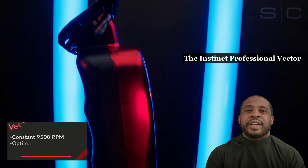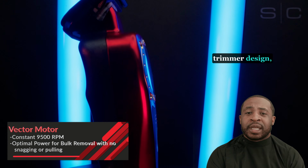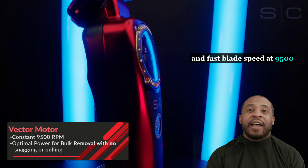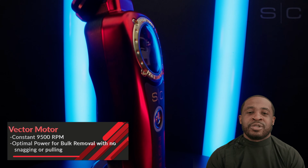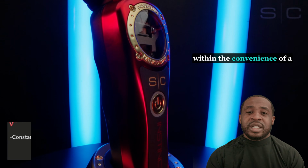The Instinct Professional Vector Motor Trimmer is a game changer with its full-size clipper motor and a compact trimmer design. It offers incredibly powerful and fast blade speed at 9,500 strokes per minute, delivering the ultimate trimming experience. Barbers and stylists can now enjoy the power of a clipper within the convenience of a trimmer.